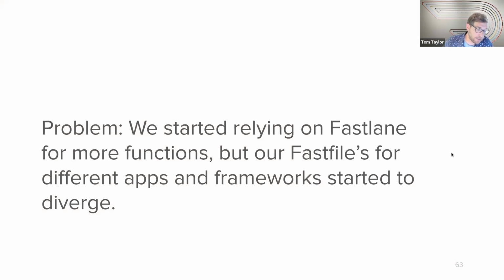So first off, we use Fastlane scripts. They're a set of build scripts that can make your life easier, but we were relying on them for more and more functions, having that be the cornerstone of our logic for different things. But between the different applications, frameworks, things like that, they started to deviate a fair amount.